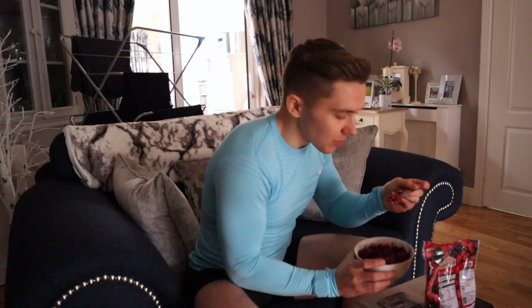There's actually a really nice smell of banana off it from the protein, so I think this is going to be a good mix. That is very, very good, I have to say. I don't know if it's because I used a combination of chocolate brownie and chocolate banana whey protein, but the balance between the two is really good.